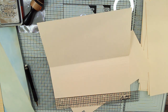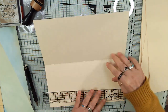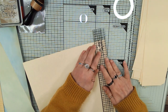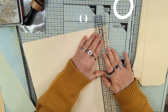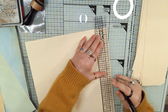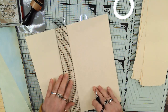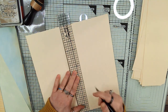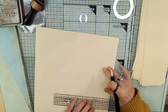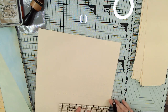We'll see. All right, so on this one, we're going to mark it 3.5 in from the top. Let's do from the bottom and then flip the ruler over. Three and a half is going to be right here. And we're only going to cut over to this third gusset line, and that's all. And then 3.5 from the bottom here. I'm going to draw a line so that I can cut.